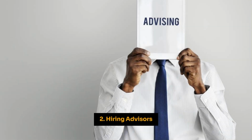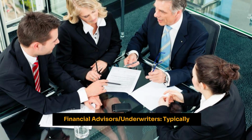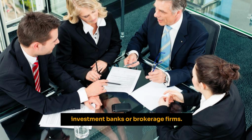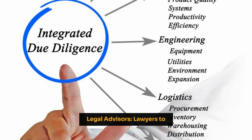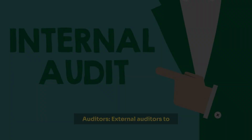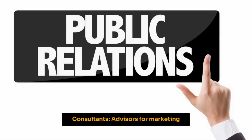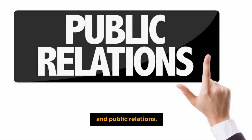2. Hiring advisors. The company hires a team of advisors, including financial advisors or underwriters, typically investment banks or brokerage firms. Legal advisors, lawyers to ensure regulatory compliance. Auditors, external auditors to validate financial statements. Consultants, advisors for marketing and public relations.